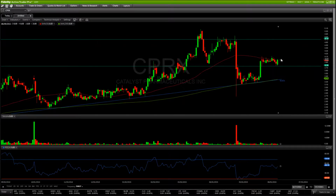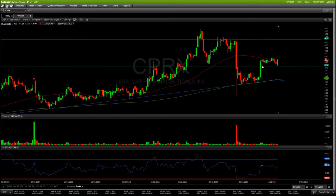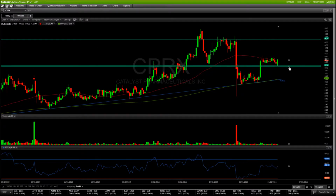So depending on what the chart starts to look like in next week, we have a defined risk to this 380s area. If we fall below that, we have a double bottom right here after the big run. So if we fall below that area, then I would suspect that we will continue lower. But as of right now, it looks like it's holding up pretty good.